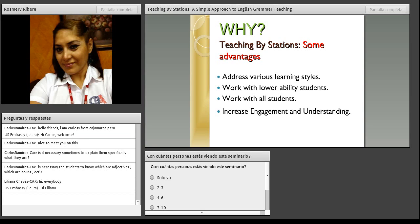Here you have some advantages. You can, of course, address various learning styles. You are addressing your kinesthetic students, your students that learn by doing, your students that learn by listening. Don't forget that you have a very talkative student among them, and your students that learn by writing.